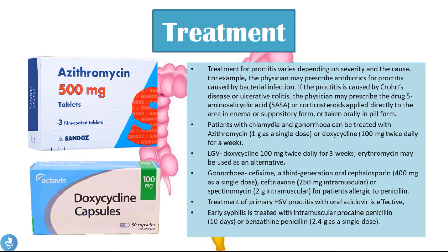The treatment of the disease. Treatment for proctitis varies depending on the severity and the cause. For example, the physician may prescribe antibiotics for proctitis caused by bacterial infection, but if the proctitis is caused by Crohn's disease or ulcerative colitis, the physician may prescribe a drug called 5-aminosalicylic acid, which is known as 5-SA, or corticosteroids applied directly into the area in enema or suppository form, or taken orally in pill form.